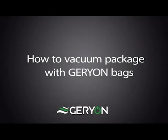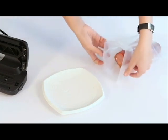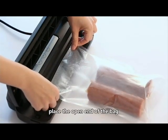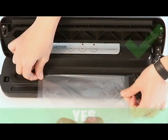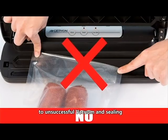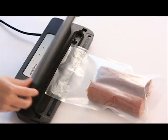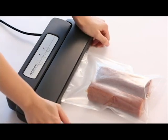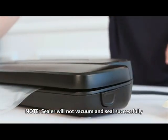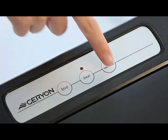Now let's vacuum package your item with the bag. Place your stuff in the bag. Place the open end of the bag in position. Wrong position of the bag will lead to unsuccessful vacuum and sealing. The sealer will not vacuum and seal successfully if the lid is not properly closed. Press the vacuum seal button.